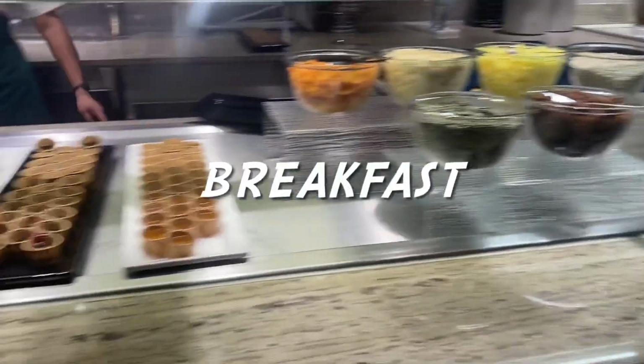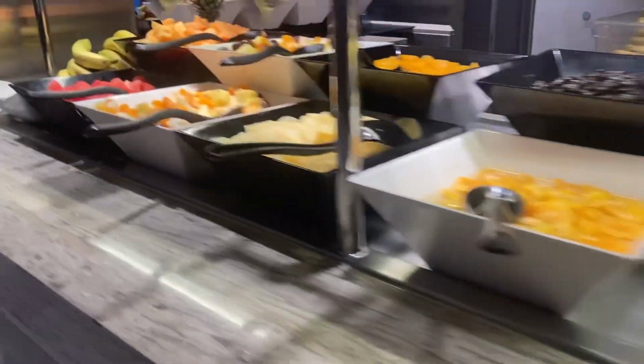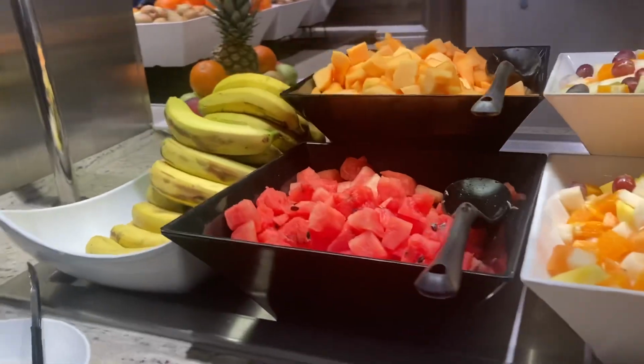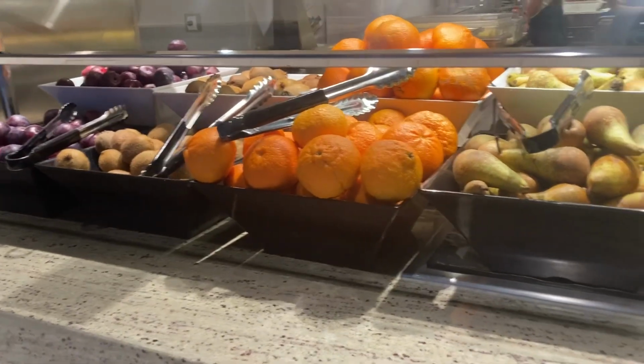Now breakfast opens at 6:30. However, there is an early breakfast from 6 o'clock. So the fruit section was absolutely amazing. I had so much fruit on this holiday and my favourite bit was the pineapple, but just the fruit salads and everything was amazing. It was so fresh, so delicious.